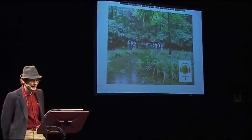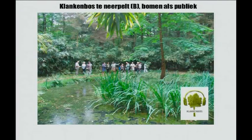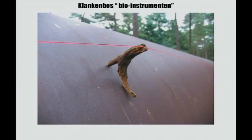Yeah. Something completely different is this picture, which I'm working on right now. It's about a sound tour into the Klankenbos in Neerpelt, which is also a very interesting place. Sound forest, there are installations inside, and you can go and see and play the installations in the forest. And I'm kind of invited to make an add-on for children in Belgium, to make new instruments in this park and in this forest. So we start to open the bio-instrumenten bouw, and we try to really make string instruments and start to perform for the trees.